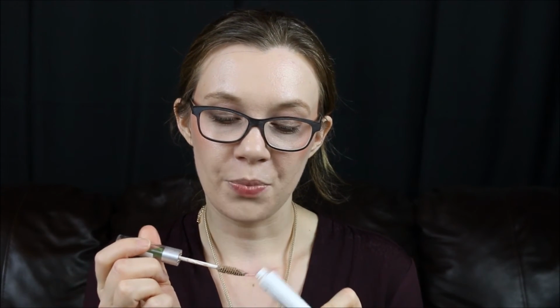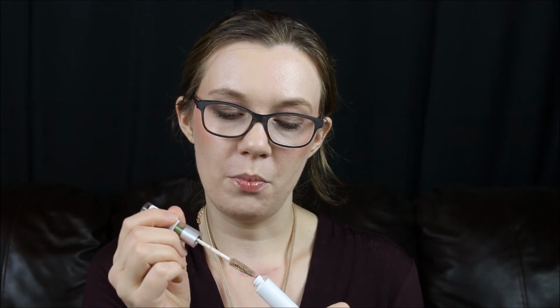Then I had the Alverde eyebrow gel in here. This is just a clear brow gel, and I'm glad when this is done. There's not a ton left. I look inside and I do see more and more of the white walls shining through than anything else. So I think by the time the next update and the finale comes around, this will be done.